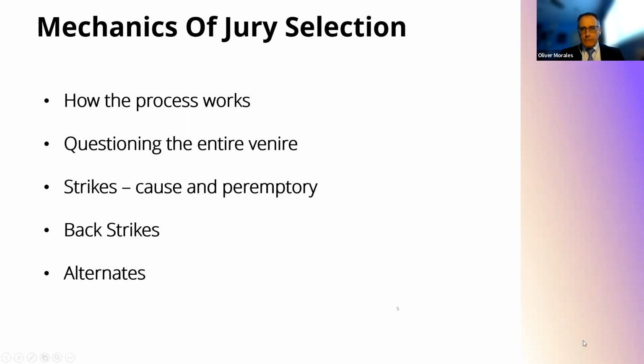And they'll give you a packet, usually with the names and certain preliminary questions regarding their qualifications. And then it's time. The judge usually is the one that begins the process, and the judge will usually have a series of rote questions that he will ask the panel. They may go through each individual questionnaire that the jurors filled out. And after he's done with that process, then you get your moment in the spotlight.